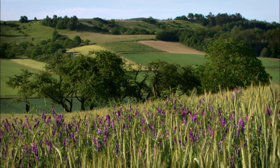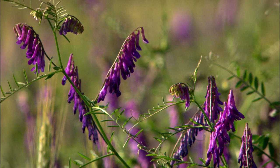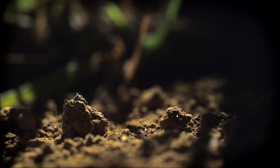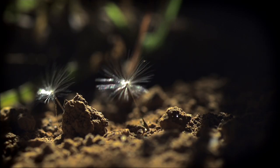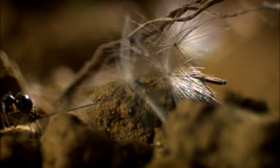The colourful splendour of the blossoms in the cornfield depends therefore primarily on the selection of seeds which have survived the winter in the ground. Some come from far away, like the dandelion seeds on their little parachutes.